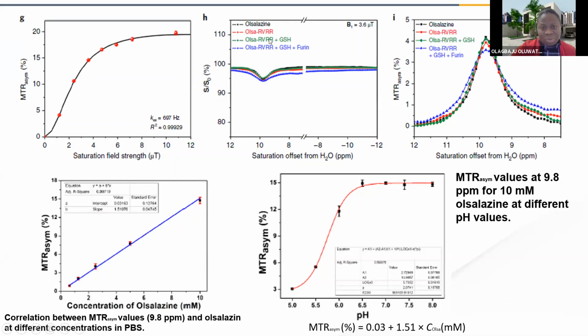Also, you can see comparing the three agents at 3.6 microtesla, you can see what they got here. It shows the Z spectra, and from there we can see which one is more effective. Although both of them are exchanging at the same point, around 9 ppm, at least it also shows the effectiveness of when they added furin. Maybe no effect when they added furin, but at least the percentage is a bit better when they infused GHS plus furin together. And this also shows the MT asymmetry at B1 equals 3.6 microtesla.